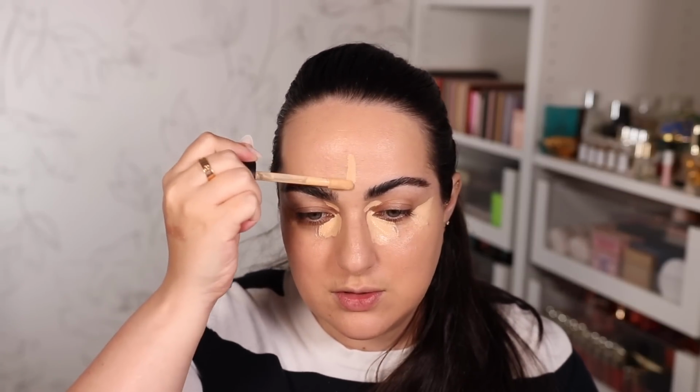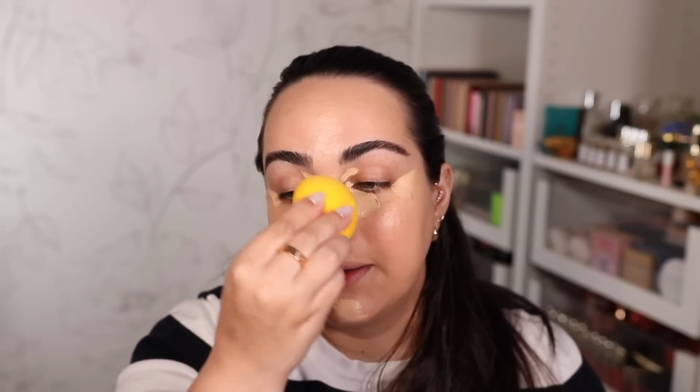Let me just try 200 Neutral first on its own, and then if I need to lighten it up, which is what I'm thinking, then I'll do that, but I'm not going to do it right off the gate. So I'm going to add some right there and some right on the outer corner. And I didn't add a color corrector, which I always do, just to see how much this covers on its own. Maybe I won't need to lighten it up. I'm going to just do a little bit on the center of my forehead, nose, and chin, and blend it in with this sponge.